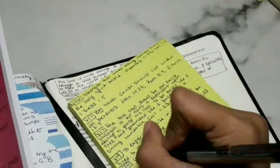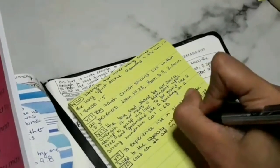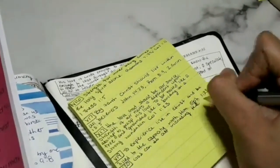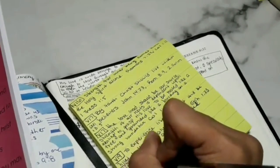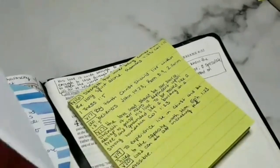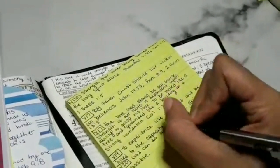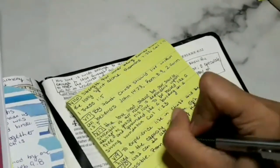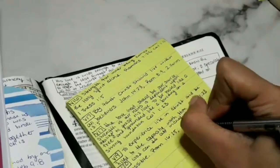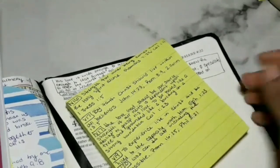So, God can do all, including the impossible. And the cross reference for that is going to be Romans 16:25 and Philippians 3:21.